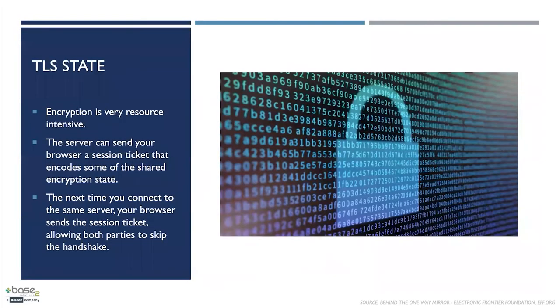The next identifier is TLS state. When you connect to a server over HTTPS, your browser starts a new TLS session with the server. Setting up this encryption is very resource intensive, so servers don't like to do it more often than they have to. Instead of performing a full cryptographic handshake between the server and your browser every time you reconnect, the server can send your browser a session ticket that encodes some of the shared encryption state. The next time you connect to the same server, your browser sends a session ticket, allowing both parties to skip the handshake. The only problem with this is that the session ticket can be exploited by trackers as a unique identifier.